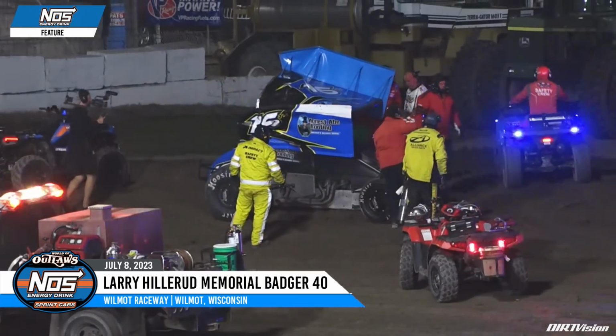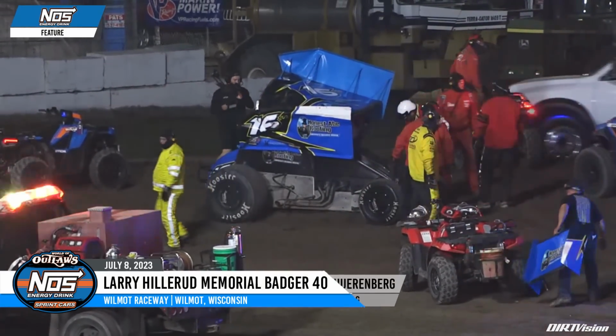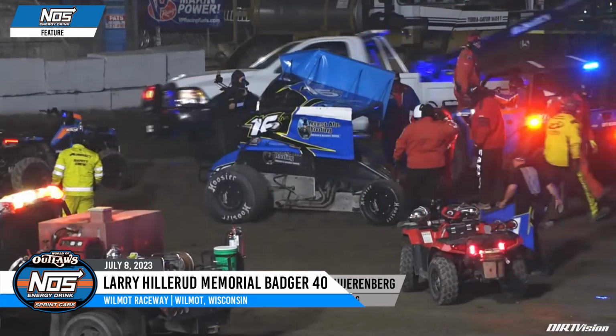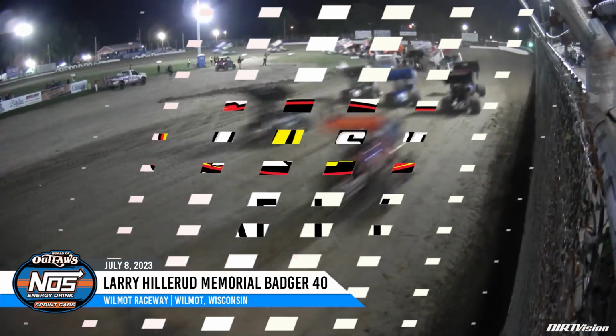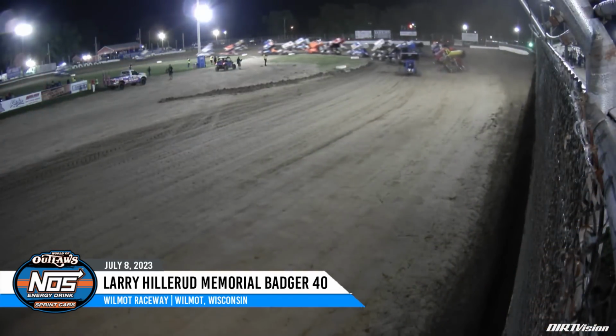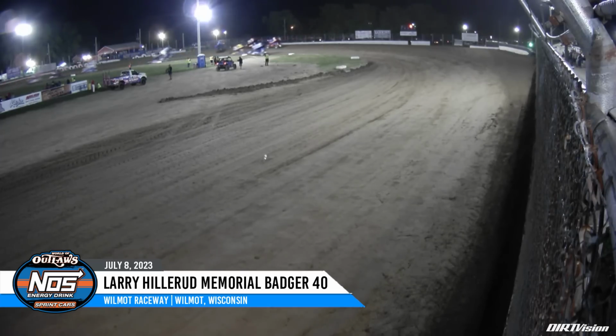He is reporting to World of Outlaws officials he is okay, but unfortunately they believe too much damage to try to make repairs for the upcoming restart. The car will head back to the trailer. Take a look at the Dirt Vision replay from the speed shot. You can see cars just get bunched up going into turn 1. And Schurenberg spun around and tipped over onto his side.